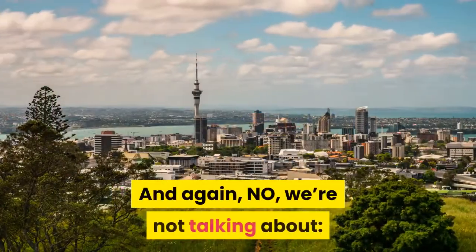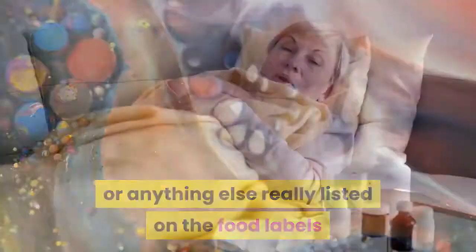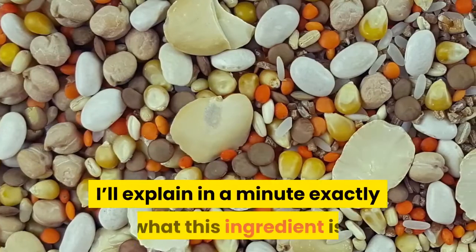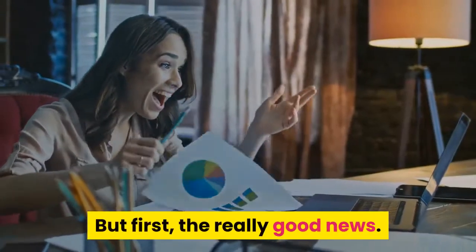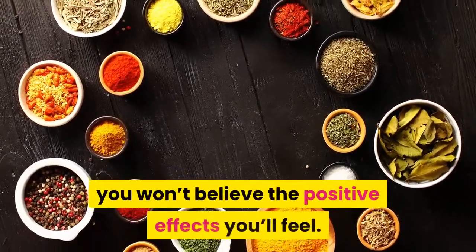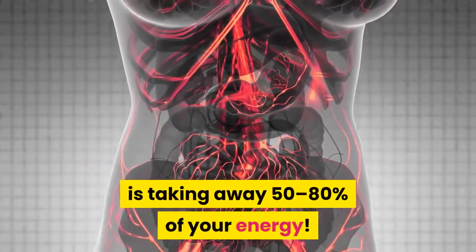And again, no, we're not talking about preservatives, chemicals, or anything else really listed on the food labels. Because, frankly, this ingredient will give you chills. I'll explain in a minute exactly what this ingredient is and how to completely cut it out of your diet. But first, the really good news. You see, once you've cut out this ingredient, you won't believe the positive effects you'll feel. Because the plaque buildup in your arteries is taking away 50 to 80% of your energy.